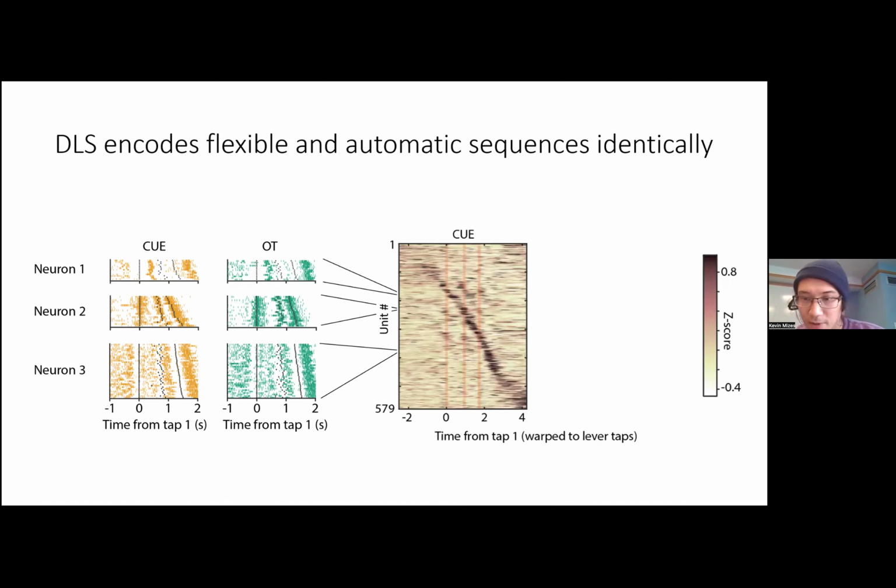And so here's a heat map of the 579 neurons we were able to record. The x-axis is time in the sequence. Now I've warped them to the lever taps denoted by these vertical red lines. And each line on the y-axis is an individual unit, which I've just averaged all its trial activity into one line. And the color map represents the z-scored firing rate. And so across the sequence, there's many neurons that are tuned to some feature of the movement sequence.